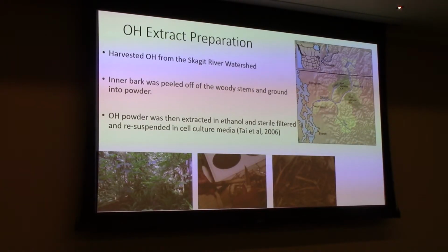So the idea was to collect Oplopanax horridus bark, and then test it in the cell model to see what happens with the LPS-stimulated macrophage cells. So we harvested the Oplopanax horridus from the Skagit River watershed, and this is just a little map here where this is Washington State, and then this is where the Skagit River watershed is. And it's a pretty healthy watershed. Skagit River has all 5 species of salmon running it.